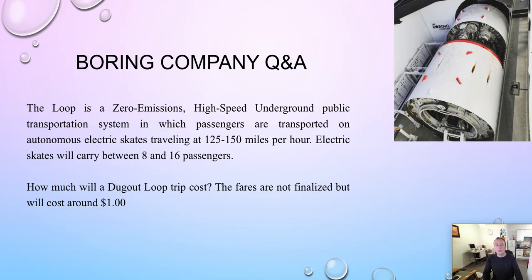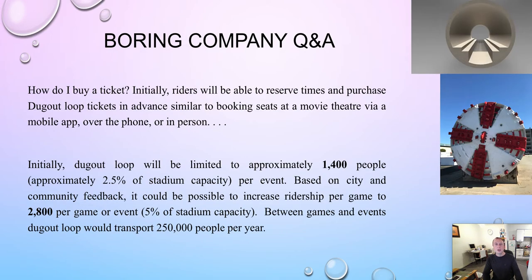$1 is not enough. You're not going to make any money when you factor in maintenance costs and the costs of interest payments to finance the projects. Okay, so how do I buy a ticket? Initially, riders will be able to reserve times and purchase Dugout Loop tickets in advance, similar to booking seats at a movie theatre via a mobile app, over the phone or in person.